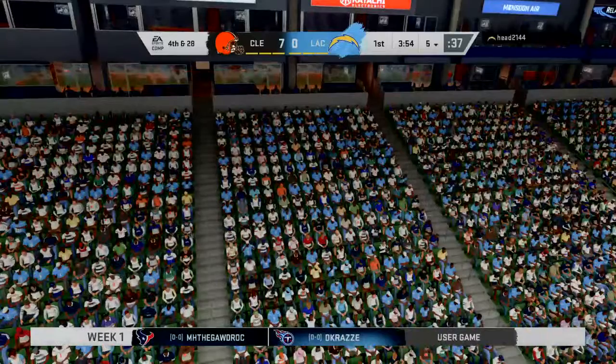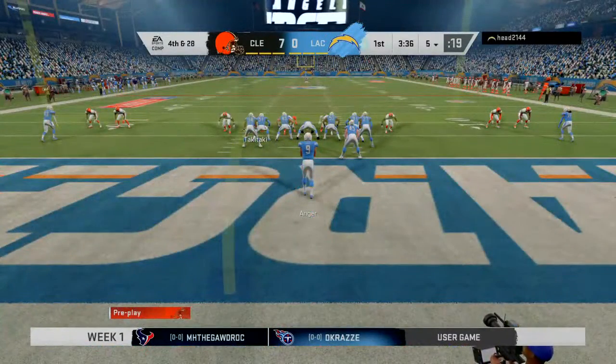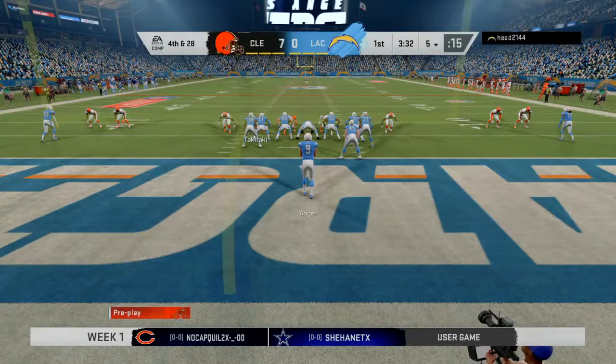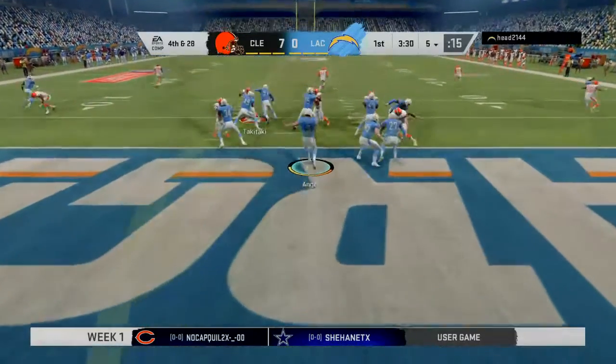Yeah, how about that? You get your points on the opening drive. Then you get a big sack there on 3rd down. And you make the home crowd go, shh. There is a hush indeed.